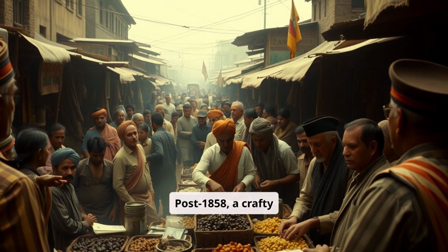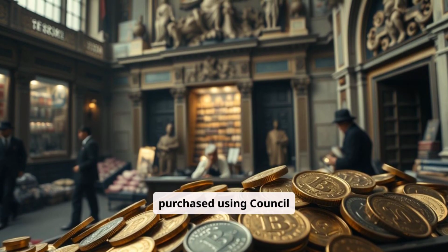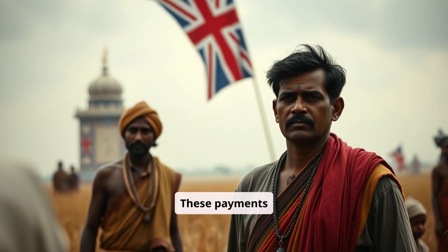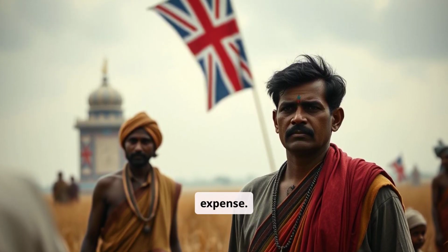Post-1858, a crafty mechanism transformed economic exploitation further. Indian goods were purchased using council bills, which other countries could buy only in London with gold or silver. These payments never reached Indian workers, consolidating Britain's coffers at India's expense.